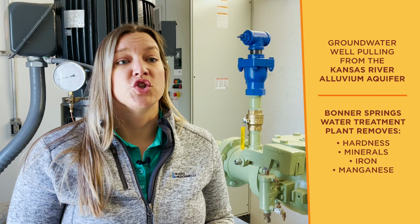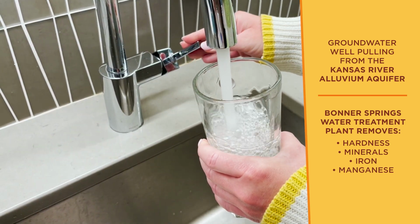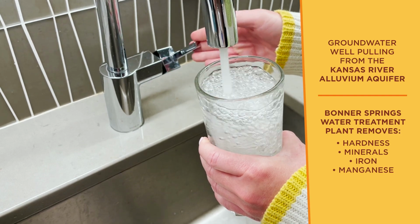We also have iron and manganese that are present in the groundwater supply. Now those create red water at the tap. They can also create a bitter or metallic taste to your drinking water. So they're all taste and aesthetic things that we're trying to remove to provide a really good quality and good tasting drinking water for you.